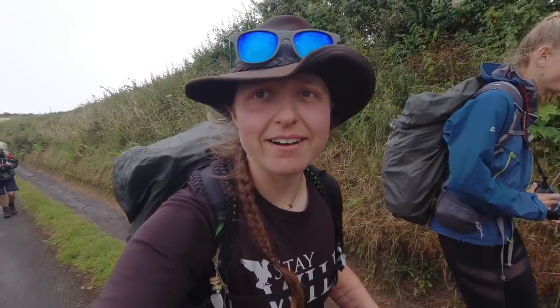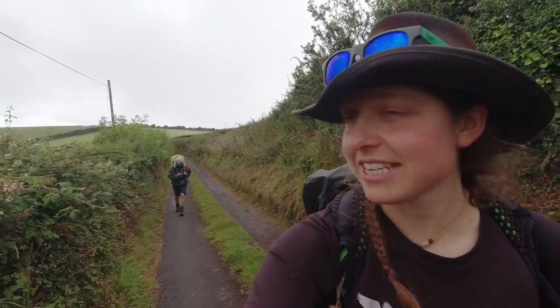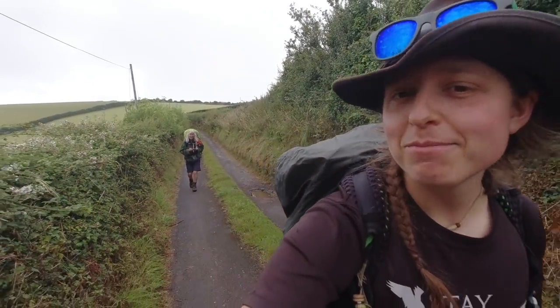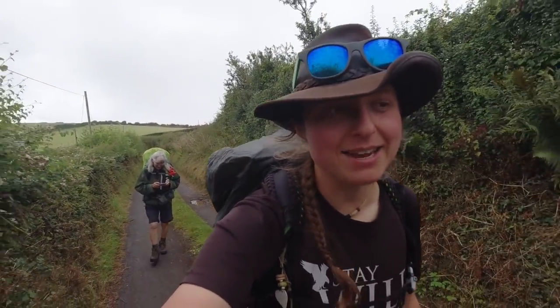Just heading up now, a little bit higher, sort of a sea fret coming in actually. I don't know if you can see Anne behind, she's busy catching Pokemon. Priorities, Anne, priorities. Apparently it's a big day in Pokemon land.